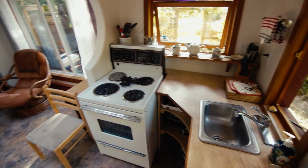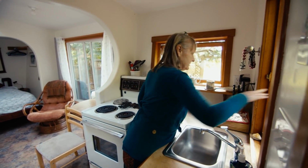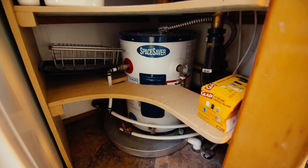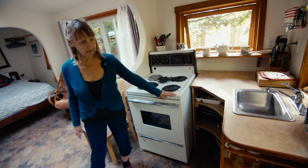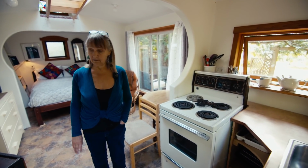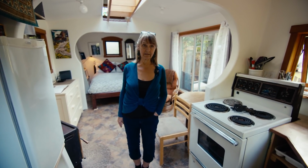So this is our little galley. Lots of opening windows, which is really nice if you're cooking in such a small space. We have this cute little space saver hot water tank, and that is enough for a good 15-minute shower, plus all the dishes and anything else that you might be needing to wash up. So it's so reasonable, hydro-wise, I think our hydro bill's like, what, 50, 60?